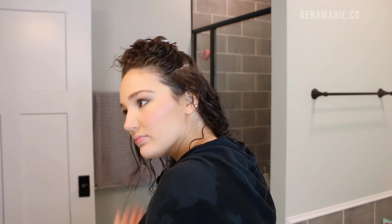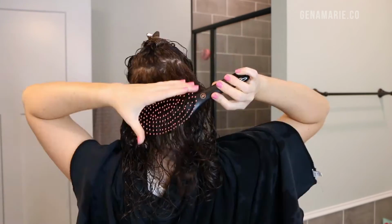It says that it leaves curls feeling lightweight and bouncy. I don't think this would be too heavy. If you had fine hair, you would just want to use it more sparingly. It is very thick, so you could dilute it with some water in your hands, emulsify it in your palms, and then apply it.